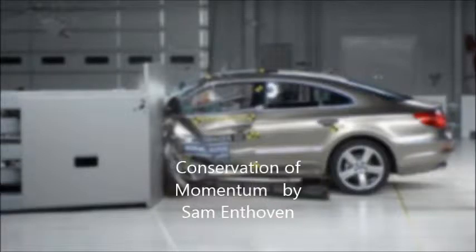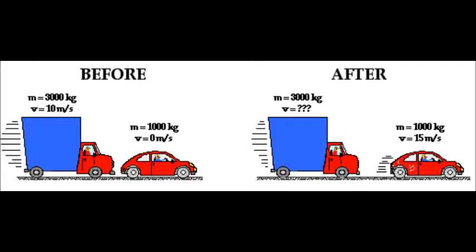The law for the conservation of momentum is one of the most powerful laws in physics. In the situation of a collision, if it's in an isolated system, the total momentum of the two objects before the collision is equal to the total momentum at the end. Hence, the momentum is conserved.